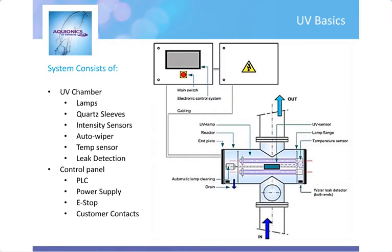The other component is the electrical control panel. The control panel typically has a screen that displays the operating parameters and the performance of the equipment, and allows the site to program in any specific characteristics for that equipment. It would also have the lamp power supplies, an emergency stop, and customer contacts to take any control signals.